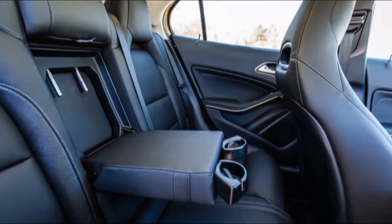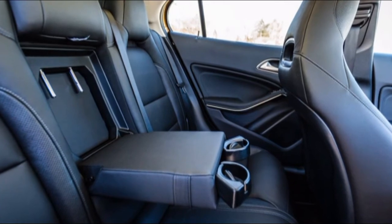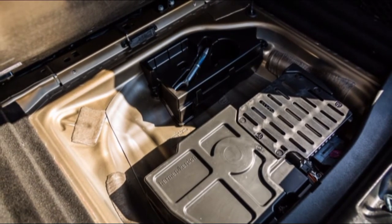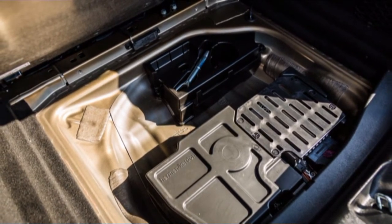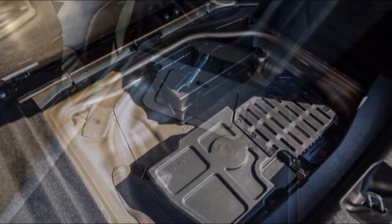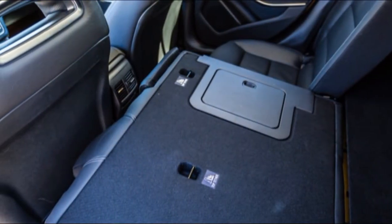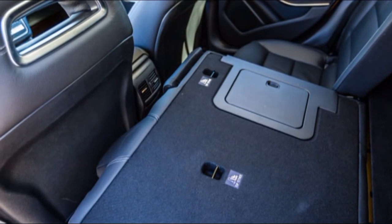Comparing the two also shows how much shorter the GLA-Class is compared to the UX. The Mercedes crossover measures 173.9 inches long, 3+ inches shorter than the 177-inch-long Lexus. From a design perspective, the UX looks, not surprisingly, aggressive from this angle.